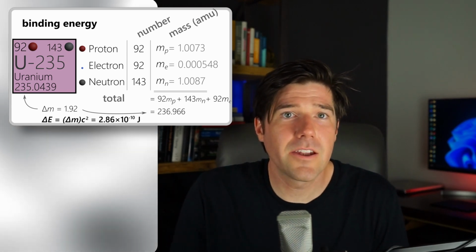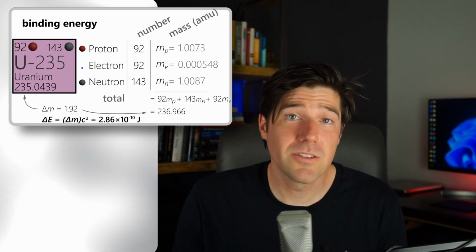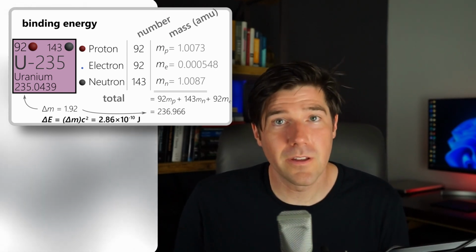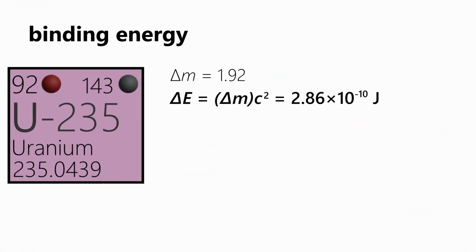This is essentially the energy you would need to supply in order to break apart the nucleus into each of its constituent particles. The higher the binding energy, the more stable the nucleus. For U-235, the binding energy equates to 2.86 times 10 to the minus 10 joules.